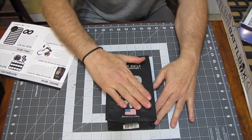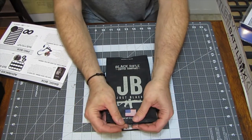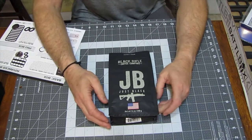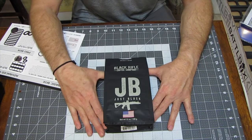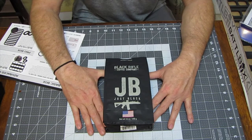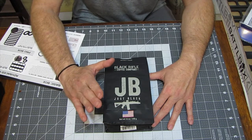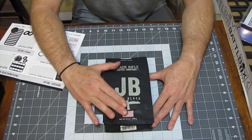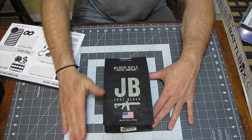I have a monthly subscription to this, and it costs me $14.99 a month. And I can say one advantage to having the monthly subscription is every month I get a really cool sticker from them also. Other than that, it doesn't matter if you buy this at Cabela's, from Black Rifle Coffee, or on Amazon. It's $14.99. That is how much they charge you for it.